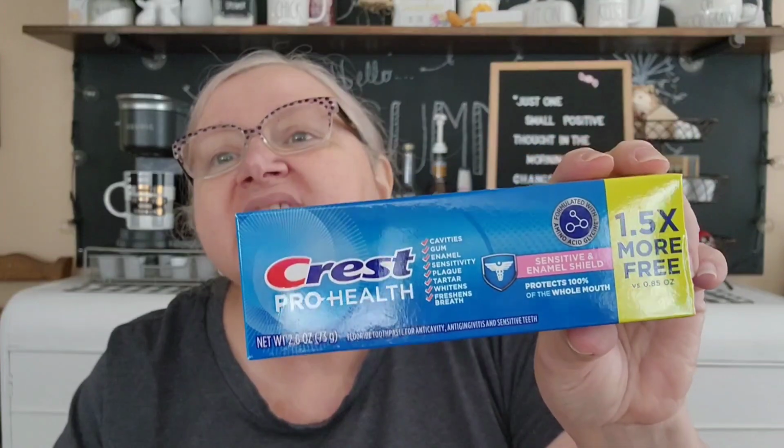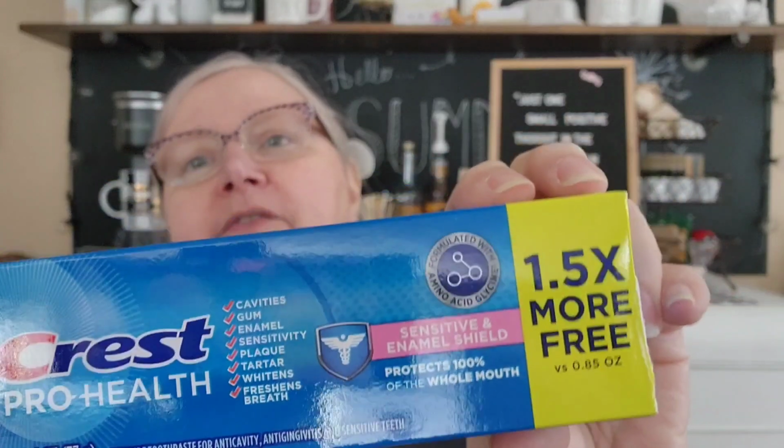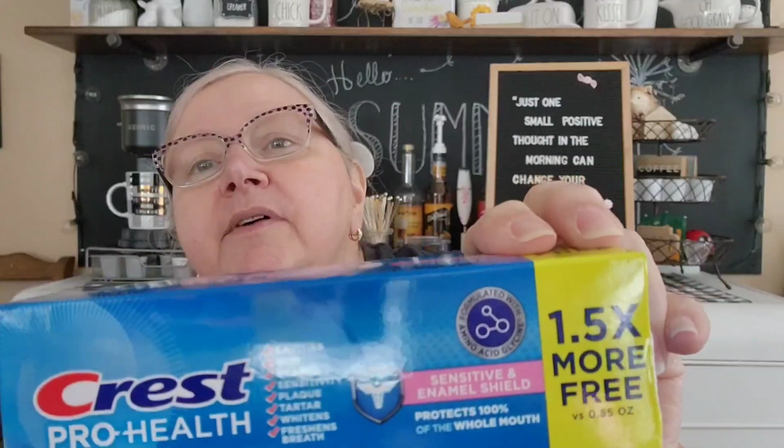Okay, and then I'm moving over into just a couple personal care items here too. I bought this Crest Pro Health. I don't know if it's a good deal. It's only 2.6 ounces. But the husband uses Crest Pro Health, so I didn't know if he would like the sensitive and enamel shield. So I thought I would get this for him to try.